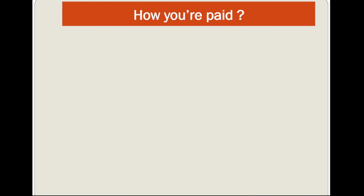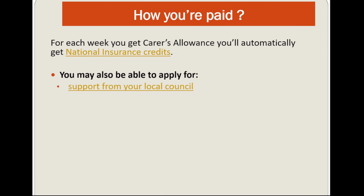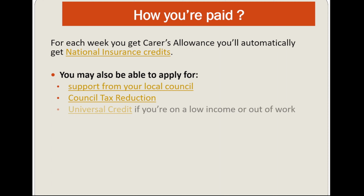Now let's discuss how you are paid. For each week you get carer's allowance, you will automatically get national insurance credit. You may also be able to apply for support from your local council. For example, they may give you a reduction on your council tax bill.